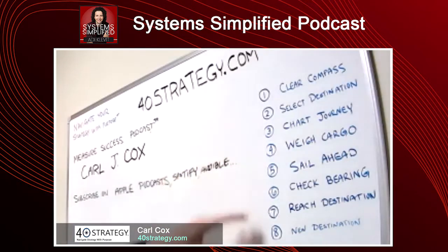But for these 7 different steps, we talked about the first part. I call it clear the compass. These are all navigational type elements. Clearing your compass is literally figuring out what your vision, what your values, and what your core purpose is. And I go much deeper than the average organization does because they need to be authentic and they need to be you. So I'll keep it simple.